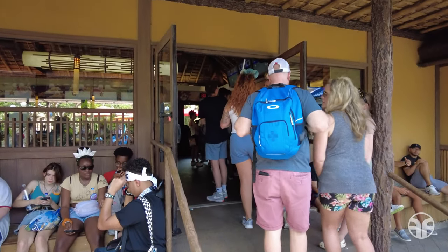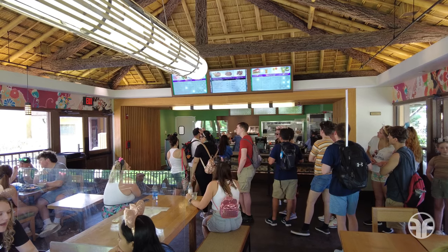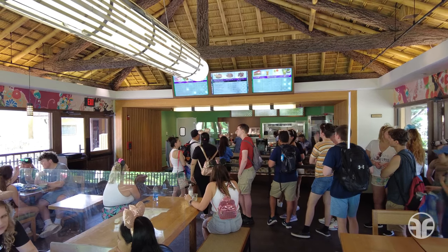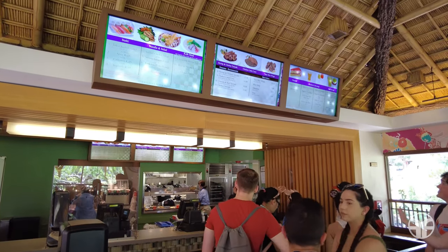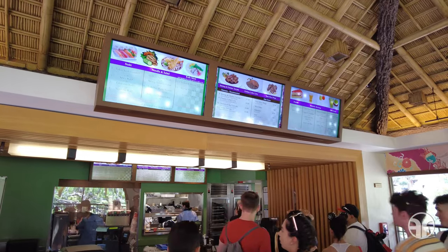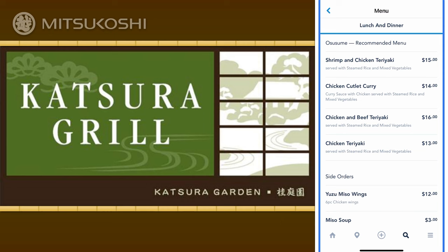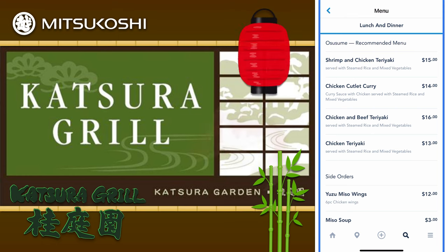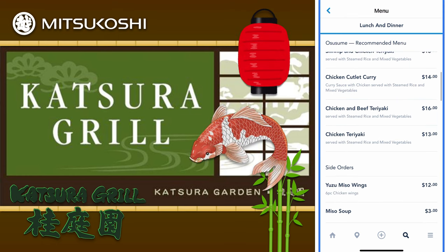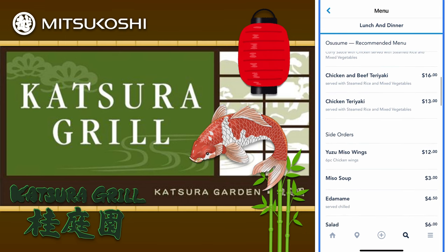Katsura Grill is a quick service dining experience that offers indoor seating. Here's the menu that offers traditional Japanese fare. The Katsura Grill has a recommended menu, like the shrimp and chicken teriyaki, chicken cutlet curry, chicken and beef teriyaki, and the chicken teriyaki. They also offer side orders.